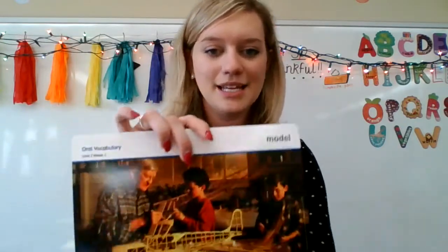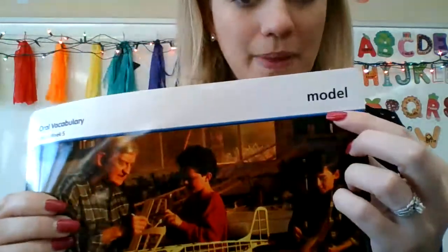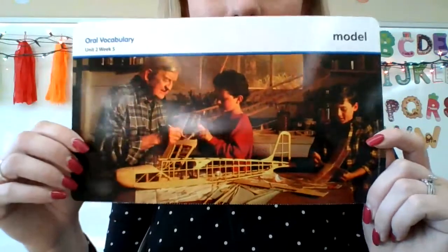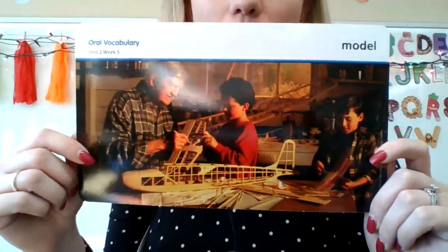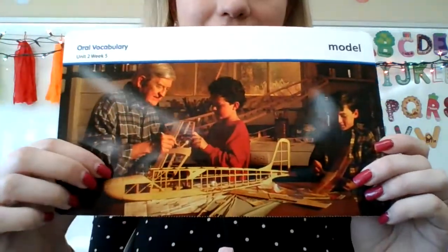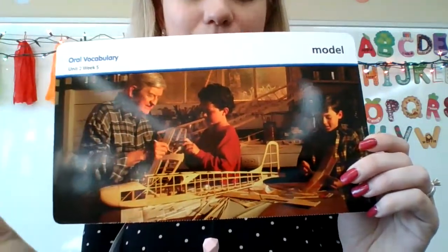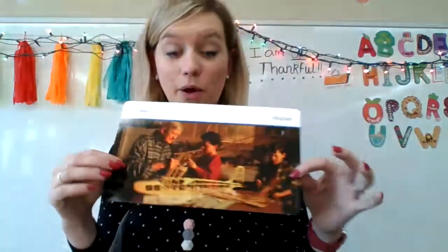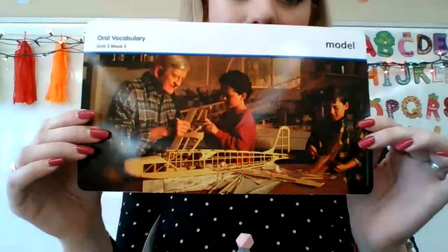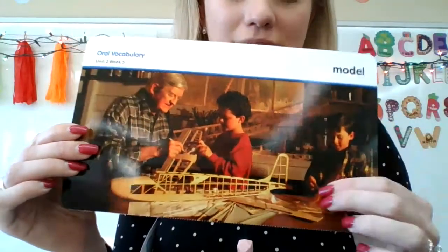The next word is model. Model means like you're copying something, or it's like a representation. So like this is a model airplane. It looks like an airplane. It's modeled after it. Or sometimes I'll say, ooh, be a good role model today, which means be a good example that somebody would want to be like or follow. So model is like being like something else. So this is a model airplane.